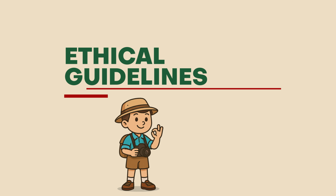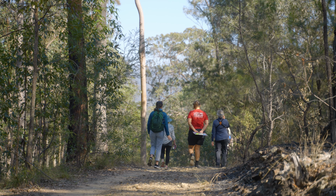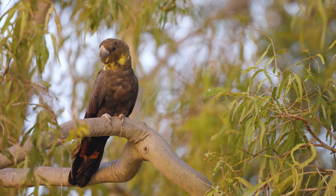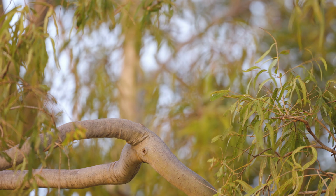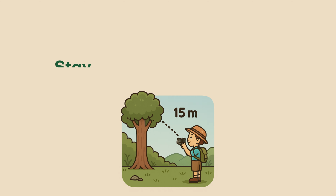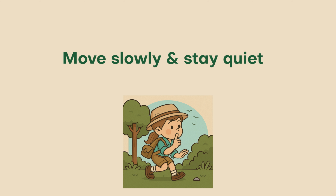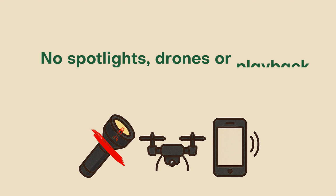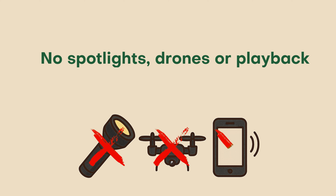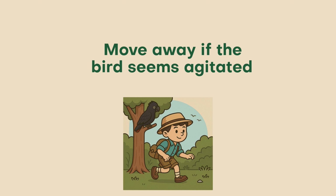Ethical guidelines. Glossy black-cockatoos are sensitive birds, and their breeding success depends on minimising stress and disturbance. Before heading out, please follow these ethical survey guidelines. Keep a distance of at least 15 metres. Move slowly and remain quiet. Avoid using spotlights, drones, or playback calls. Respect the bird's behaviour. If they appear agitated, quietly move away.